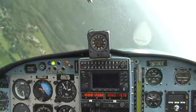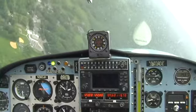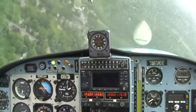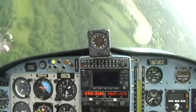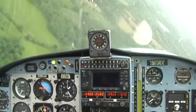That's definitely the house down there. Alright, one more. Okay, power well back. Let's pull now while we're not going fast. There we go. Very good. Power back up.